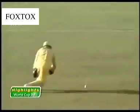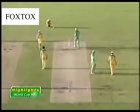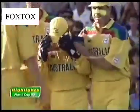That's a good catch. No, he drops it. Well, you don't see that very often. He's out. He's got him. Well, can you believe that? Healy drops the catch. There's confusion. The run out from Healy is eventually made with a direct hit from about 16 metres. What a let off and panic in the Pakistan camp.